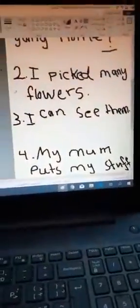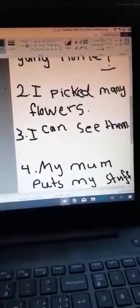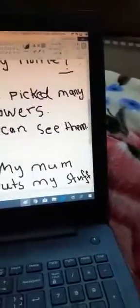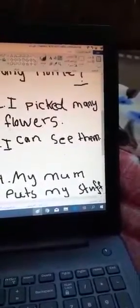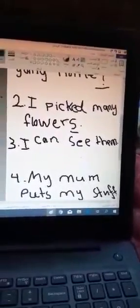Let's move on. Now we are going to use the word many in a simple sentence. Look at the sentence. Look, this is my sentence. This is I here. Picked, picked. Clear? I picked. Let's move on. Many flowers. I picked many flowers. Can you see the word flower? Flower, and this is the plural S. Flowers. I picked many flowers.